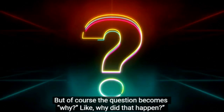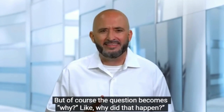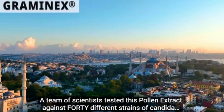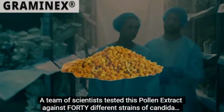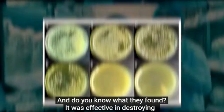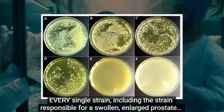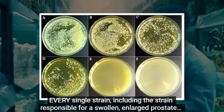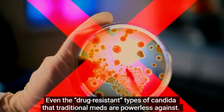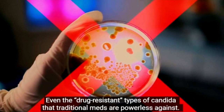But of course, the question becomes why? Like, why did that happen? Well, check this out. In another major study out of Turkey, a team of scientists tested this pollen extract against 40 different strains of Candida. And do you know what they found? It was effective in destroying every single strain, including the strain responsible for a swollen, enlarged prostate. Even the drug-resistant types of Candida that traditional meds are powerless against.